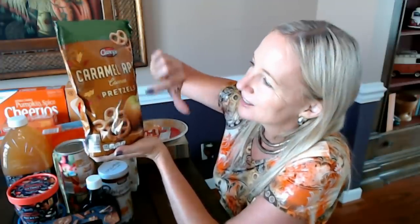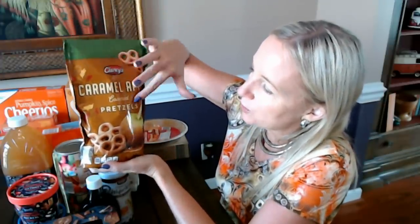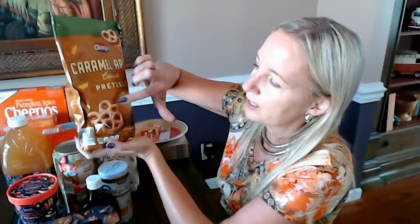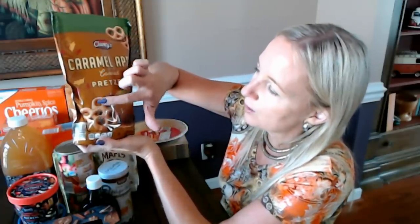I love chocolate covered pretzels, especially the ones that have that white chocolate on them. They're so good. Oh my gosh. Or the regular milk chocolate with the little toffee chips on it. Oh my goodness. So I'm really looking forward to trying these caramel apple covered pretzels. I'm thinking this must be like that yogurt stuff that they coat them with, but it's caramel apple flavored and it's this really pretty light brown.